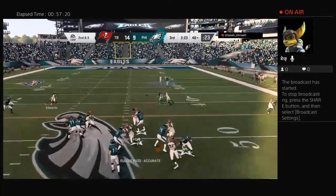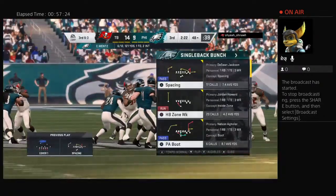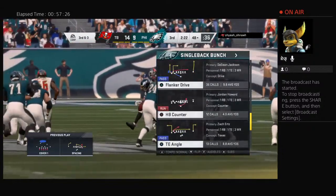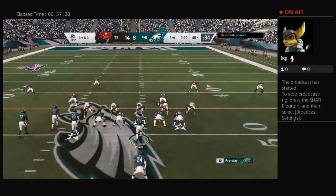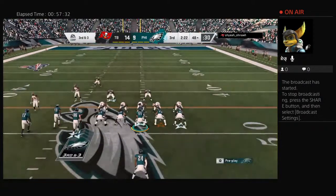Just shy of midfield. Wentz, and that is incomplete. A lot of force bearing down on him there. He could not hang on. It's third down. So the incomplete pass on the last play, and that leads us to a 3rd and 3.